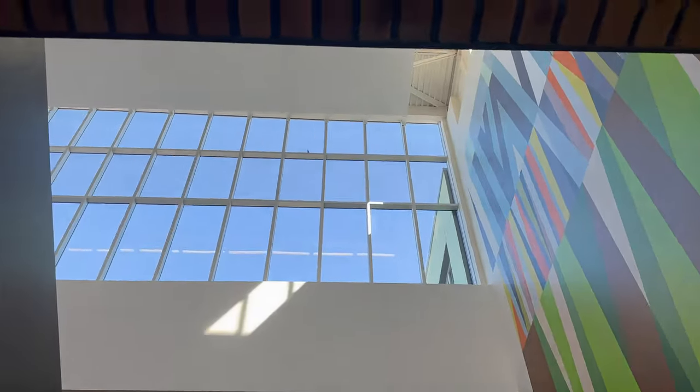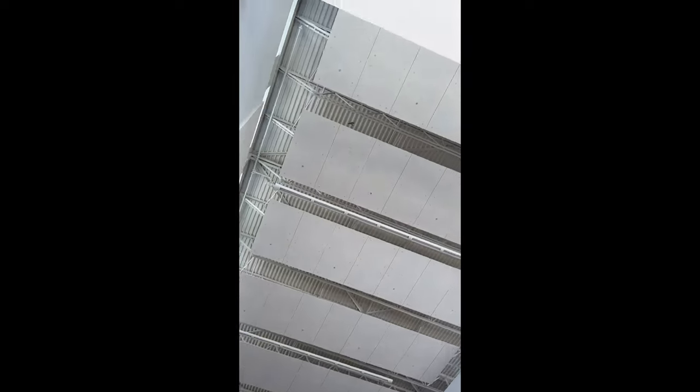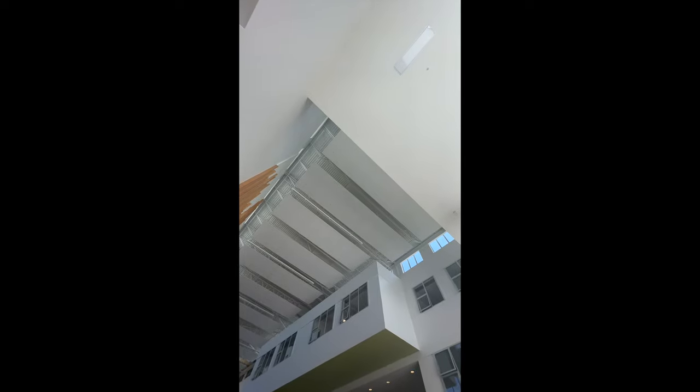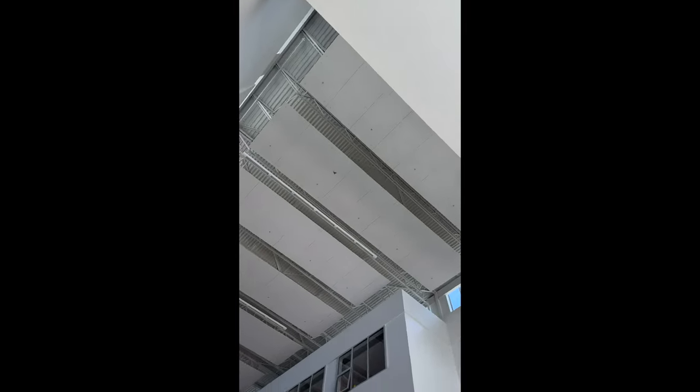Not sure where our bird is. Oh, he's still up there. I'll put in some clips of yesterday of him flying around trying to get out. He's over there. Oh, it's above us. He's coming back. Oh, there he is. Oh, he's got some skills.